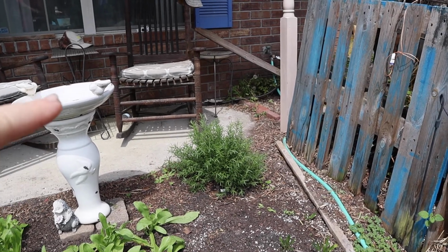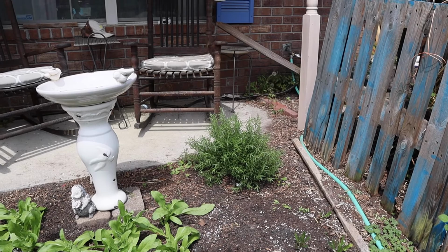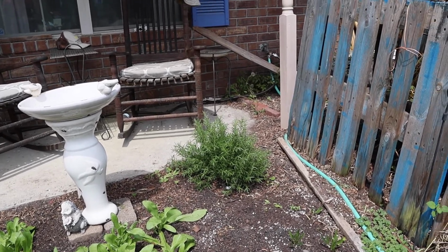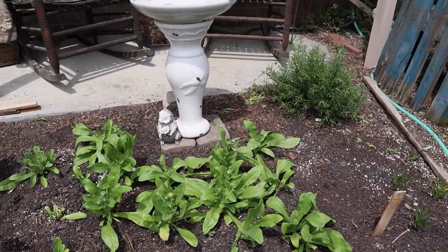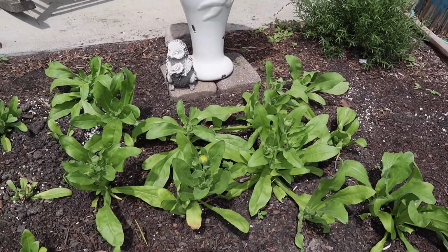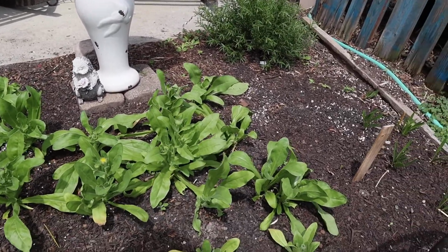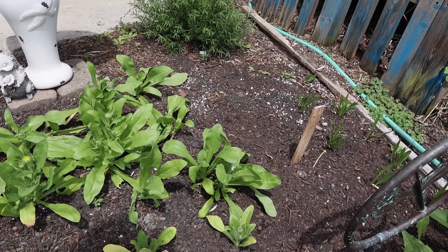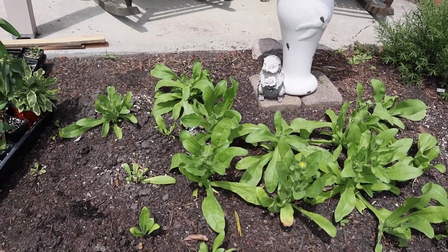Then we have our beautiful rosemary right there. That has grown. It was in a pot for the longest time, and I decided to put it in there. These beauties, and you can see they're budding. That is Calendula. And just a little side note, I used to call it Calendula, and I thought it was funny till I saw a lady online called it Calendula, which I thought was really funny.